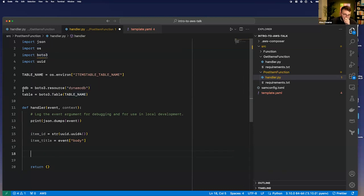So we've got this now. We've got the title of our to-do item that's going to come through the API. We're going to generate an ID for it every time we create a new one. So what we need to do is use the AWS SDK to put an item on that table, and our item is going to look like this. We are going to say ID will be item ID.